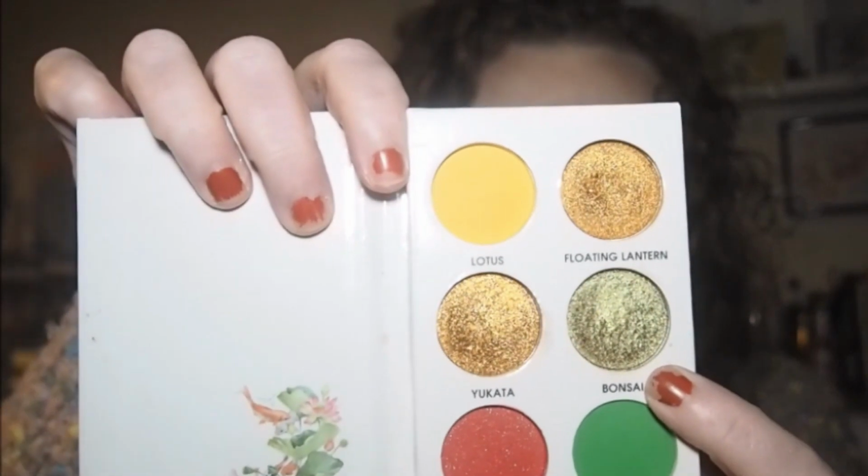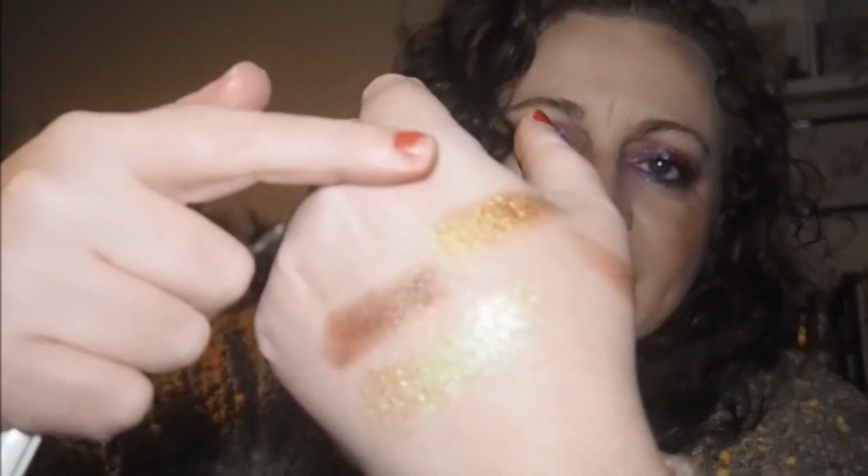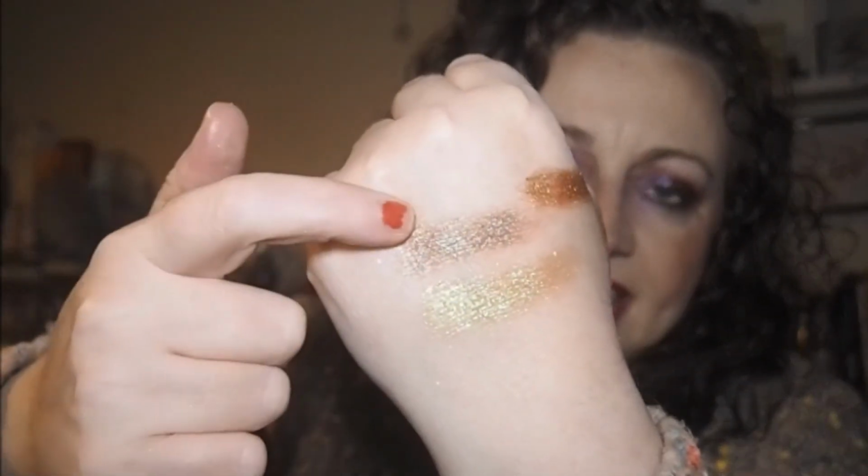And this is only in 5th place because of the special shifty shades. So we've got Bonsai here. This is really similar to the Natasha Denona one, so I don't really need to buy a new one. So they are very similar. I don't know if you can see it. So that's the Unique Beauty. That's the Natasha Denona one. Even that doesn't look the same as what I remember it.